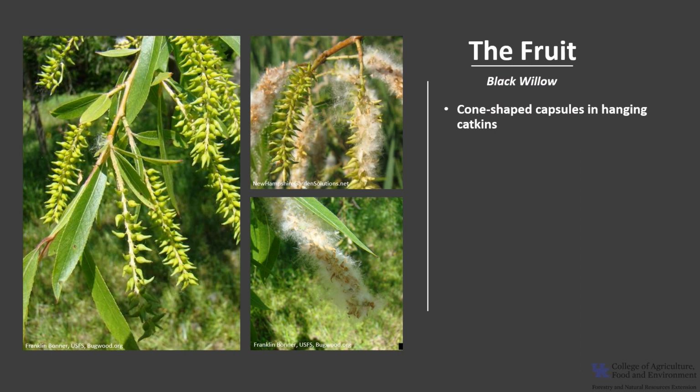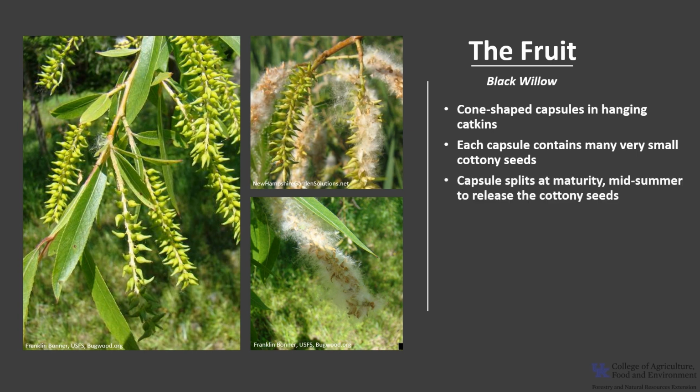The fruit are cone-shaped capsules in hanging catkins. Each capsule contains many very small cottony seeds. At maturity, the capsules split, and that's usually around midsummer, to release the cottony seeds. It is estimated that there are 2 to 3 million seeds to the pound. The seeds are wind dispersed with silky cottony hairs acting like wings to carry the seeds long distances. Seeds are also water dispersed due to the tree's common location.